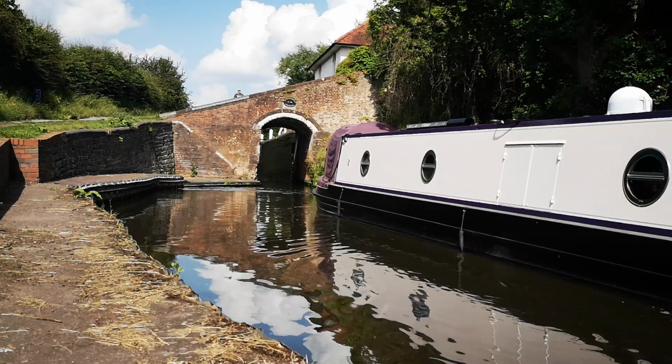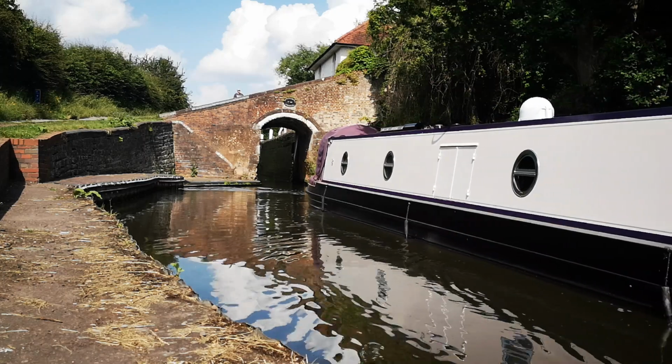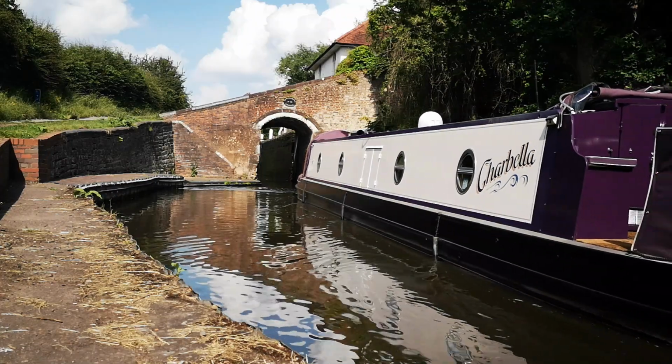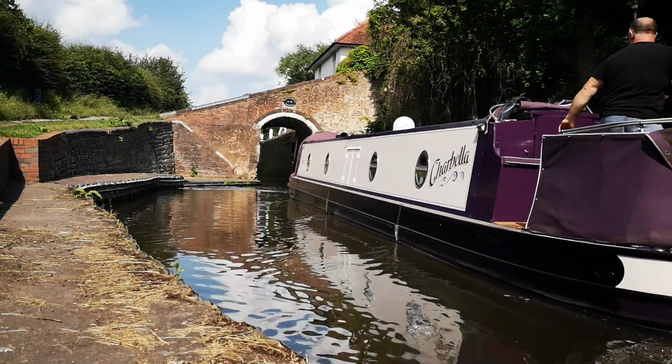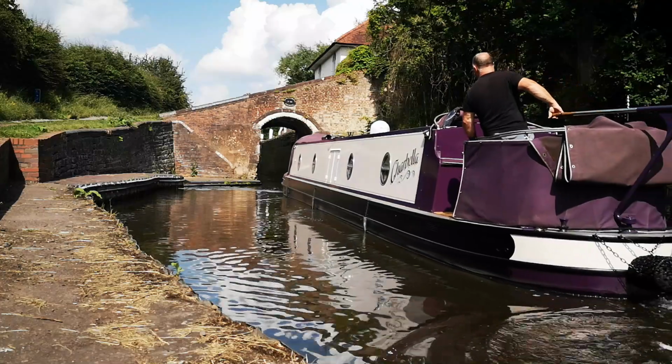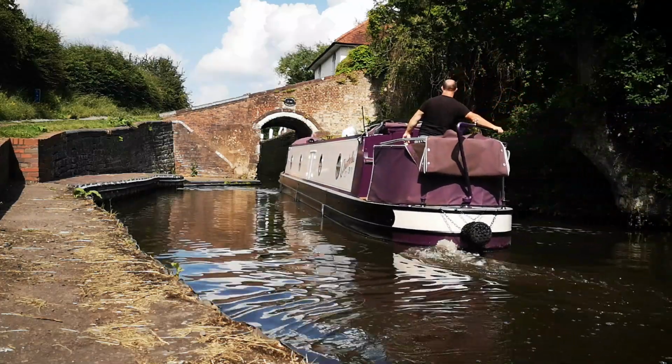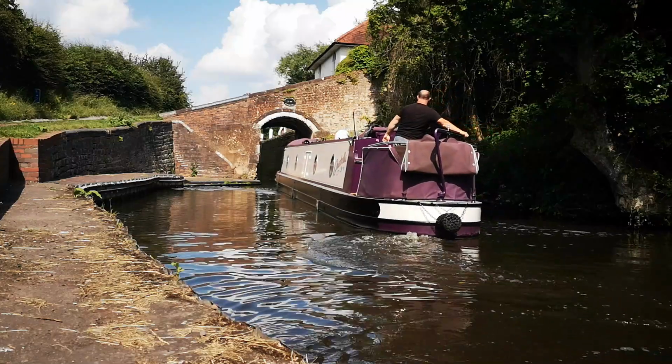Here we have a nice little shot of Charbella just slipping into Bumble Lock. A nice cottage on the top of there that, done up, would look absolutely stunning. Bumble Lock is 10 foot deep. Then from here we'll be going up to the Bratch, everyone's favourite set of locks.